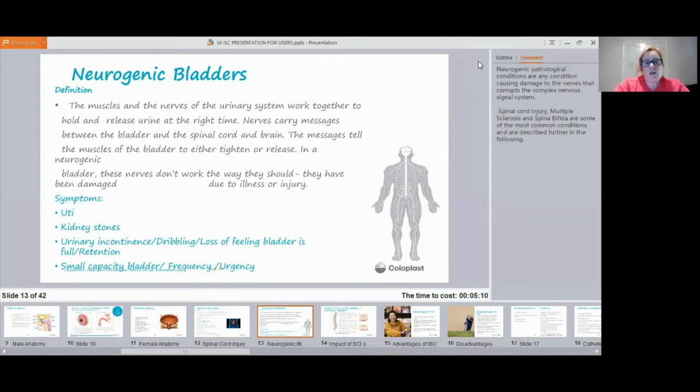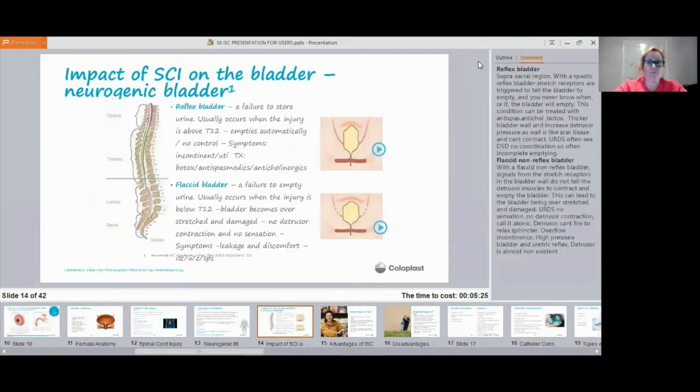So symptoms of a neurogenic bladder are urinary tract infection, kidney stones, bladder stones, urinary incontinence, dribbling, loss of feeling when the bladder is full, which is urinary retention, small capacity bladder, frequency, and urgency.